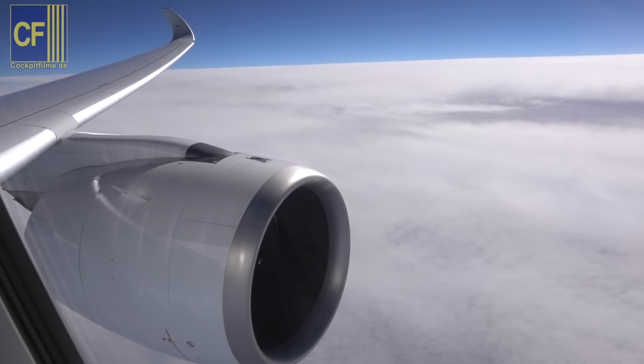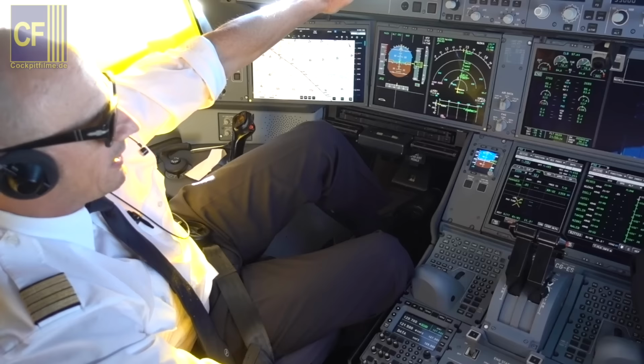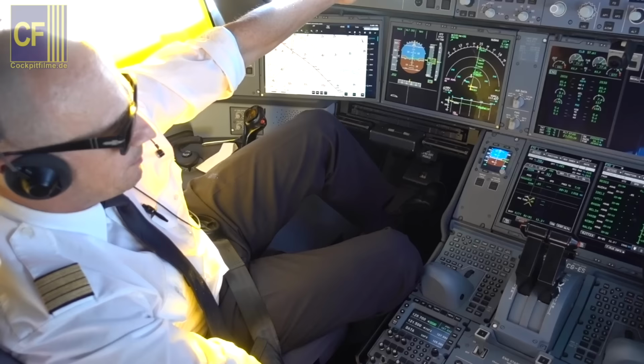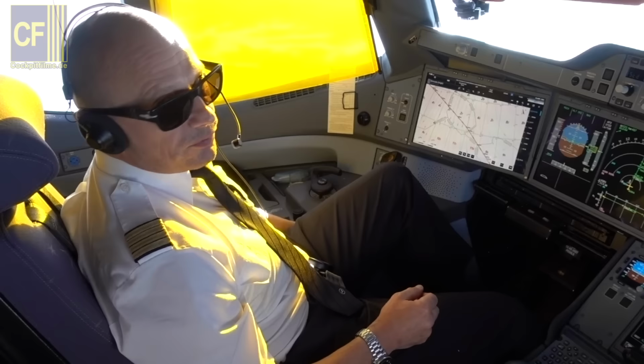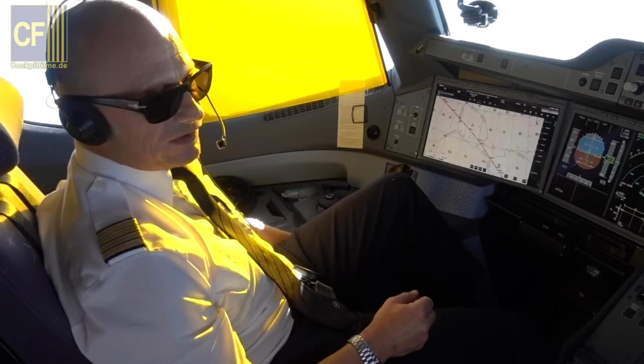Very, very little fuel flow. It's only 2,700 at the moment per engine. It makes a fuel flow of less than 6 tons per hour. How does it work? The easiest explanation, or the major reason, is the fact that this is a composite aircraft.